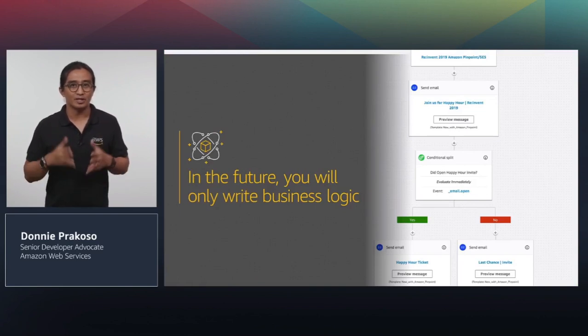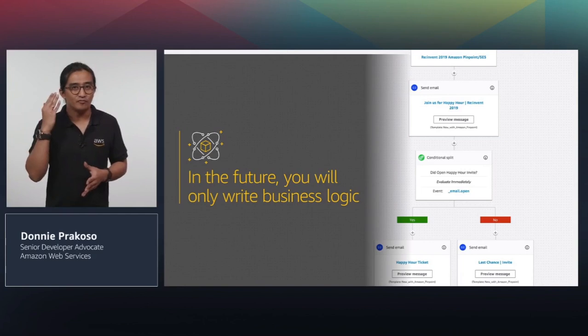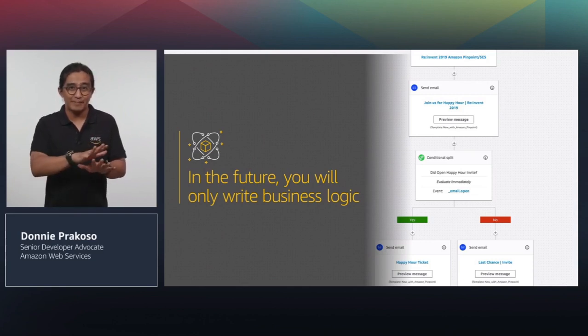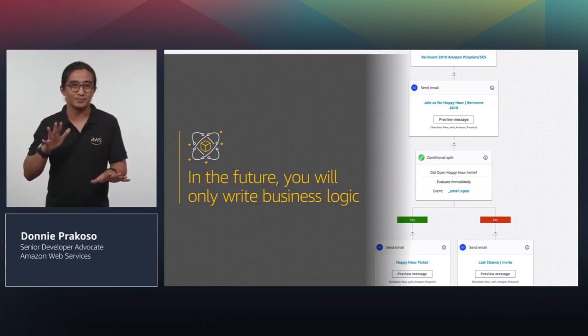One of the pillars that we love to share with you in Amazon Pinpoint Journeys is that we want you to focus only on your business logic. Business logic is what differentiates you in building a customer engagement experience. It's what sets you apart from others. And by using Amazon Pinpoint Journeys, you don't need to worry about the technical components, as Pinpoint abstracts away the complexities. So you can focus on your business logic to create an immersive experience that your customers will appreciate.